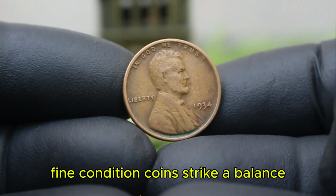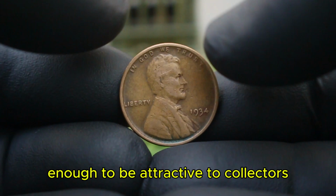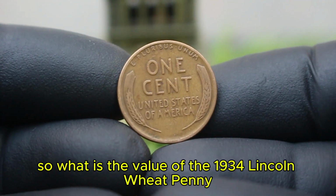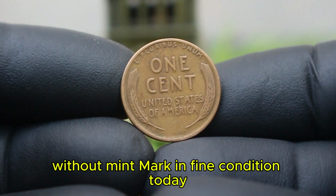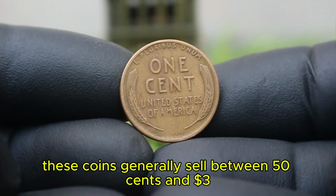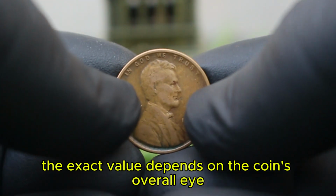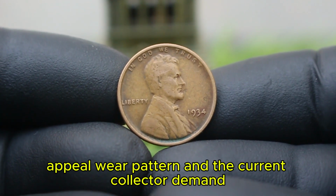Fine condition coins strike a balance. They have been circulated, but are still well preserved enough to be attractive to collectors, especially for coins as old as this one. So, what is the value of the 1934 Lincoln Wheat penny without mint mark in fine condition? Today, these coins generally sell between 50 cents and $3. The exact value depends on the coin's overall eye appeal, wear pattern, and the current collector demand.